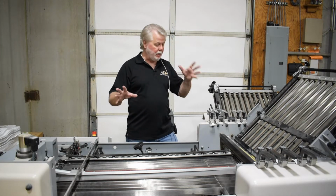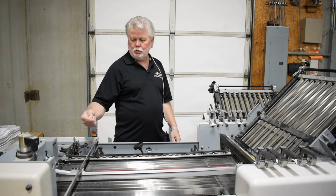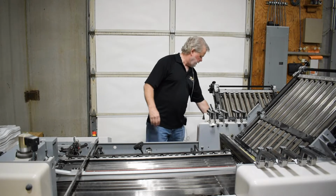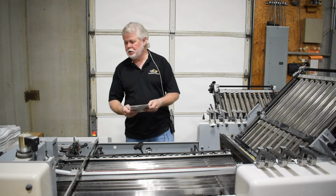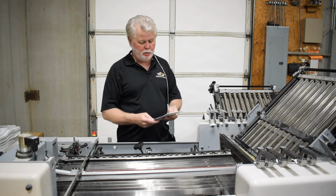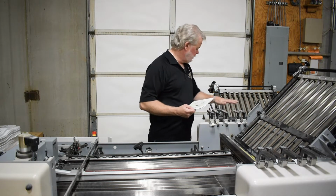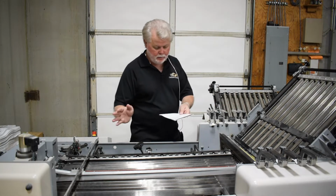Hey folks, we're out in the plant today working on a little folding job. This is a mailer for a client. So we're taking a full sheet, 11 by 17, it's a flyer brochure. We're coming down in here, folding it in half, and then we're coming down folding it in half again.